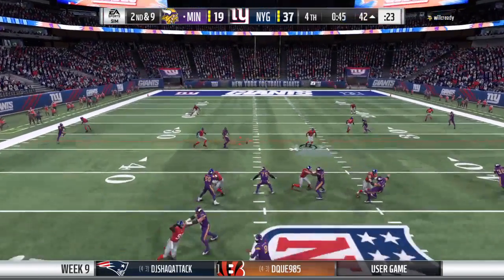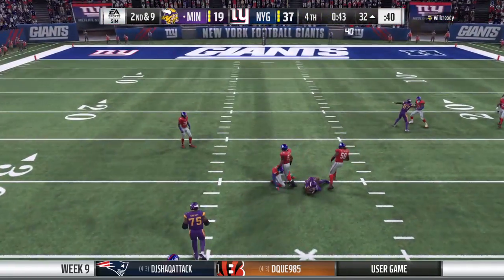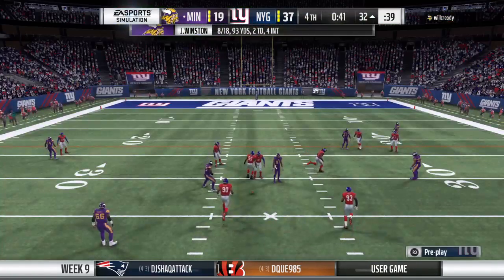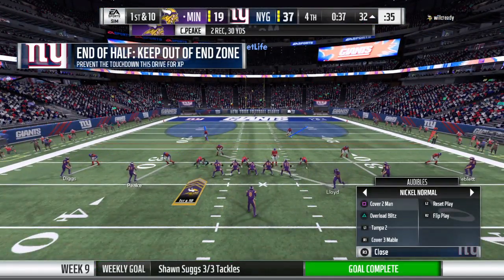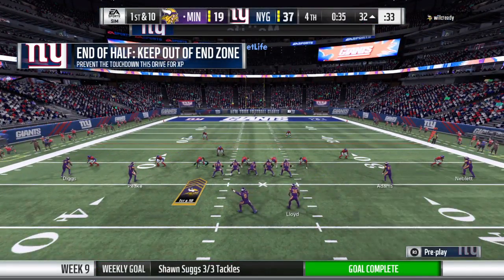They'll try to throw now. Winston. Peek's got it over the middle. And he gets it down to the 32. They get 9 out of that one, and as a result, the drive continues.